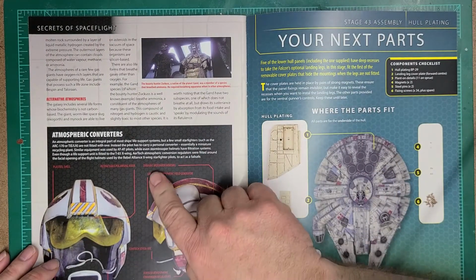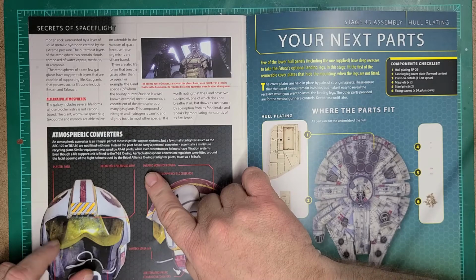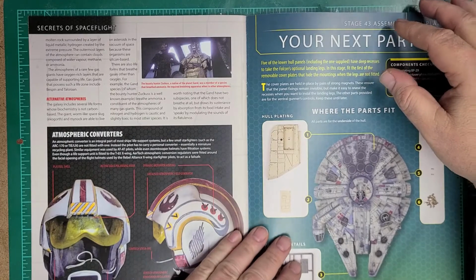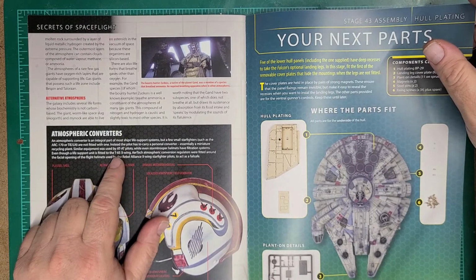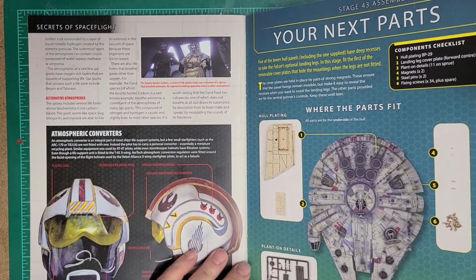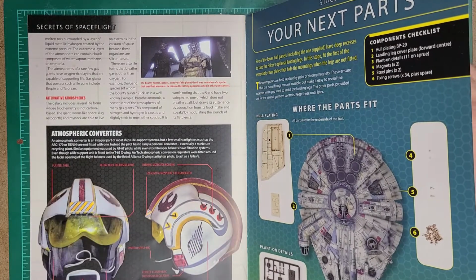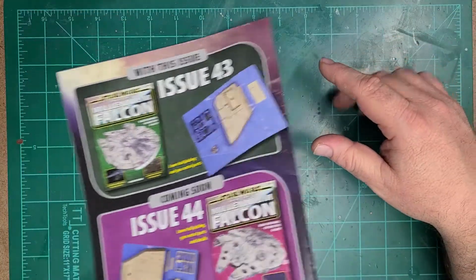And this is talking about how even though the T-65 X-wing did have life support and atmosphere within the ship, the helmets had these atmosphere converters or conversion regulators that were fitted around the facial opening of the flight helmets and that kind of stuff. AT-ATs and the ARC-170s and TIEs didn't have atmosphere in the cabs. So if they were someplace that did not have a breathable atmosphere, they'd have to have helmets and that kind of stuff. So that is going to cover everything in this issue. That was pretty cool.